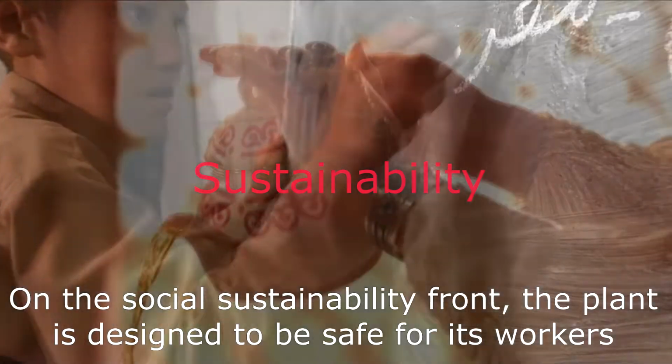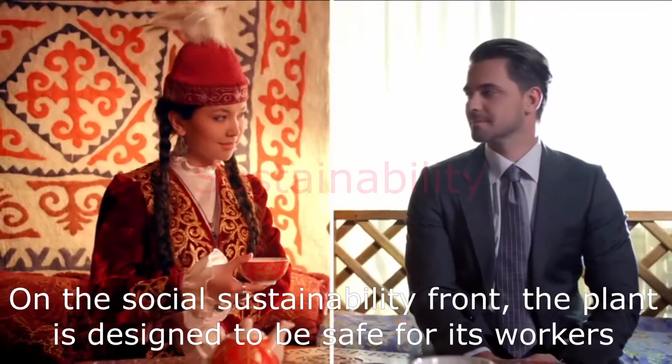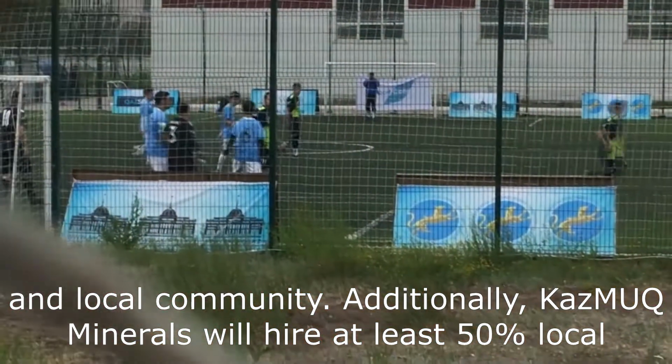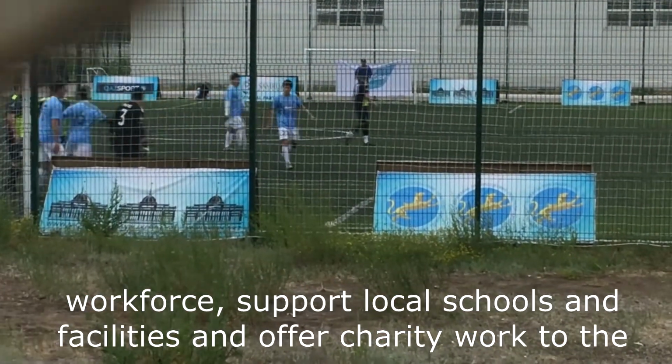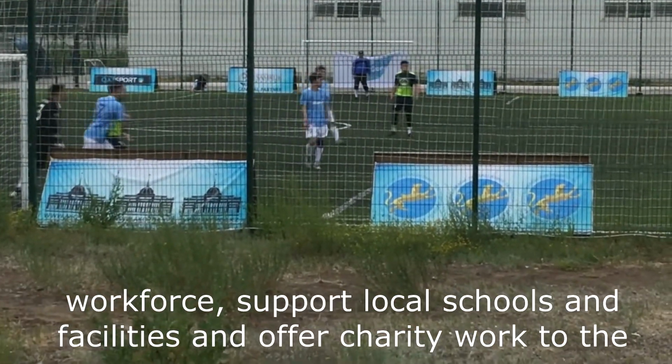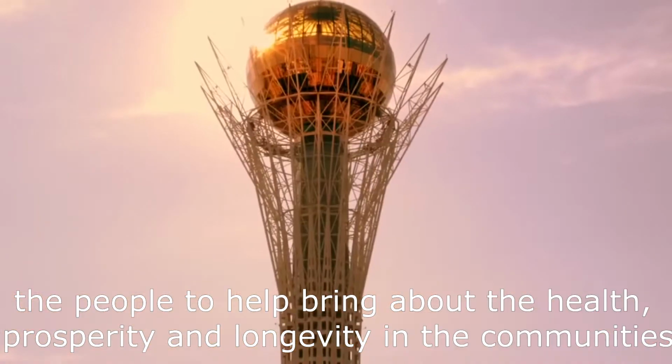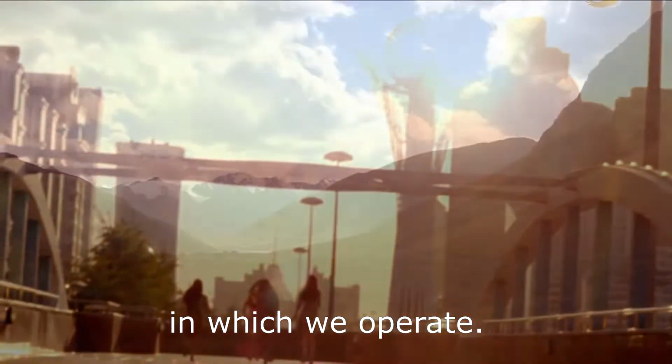On the social sustainability front, the plant is designed to be safe for its workers and local community. Additionally, KazMUQ Minerals will hire at least 50% local workforce, support local schools and facilities, and offer charity work to the people to bring about the health, prosperity, and longevities in the communities in which we operate.